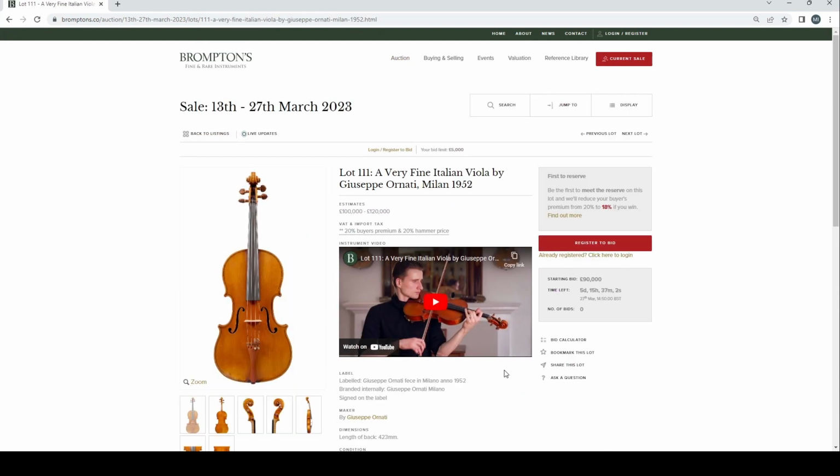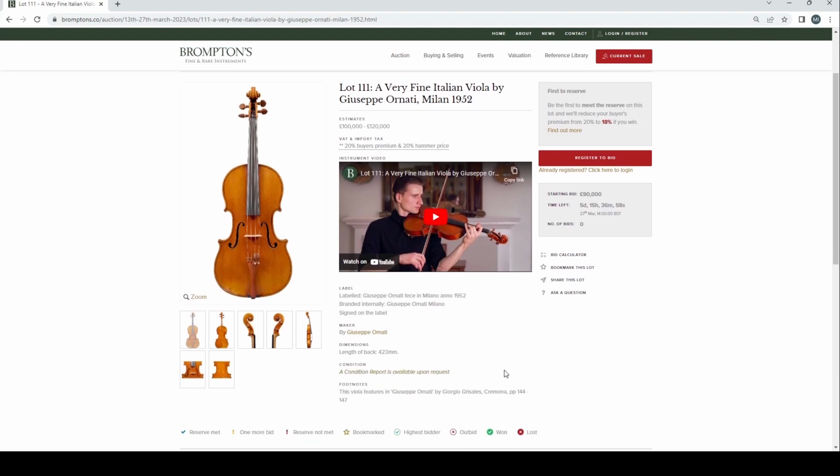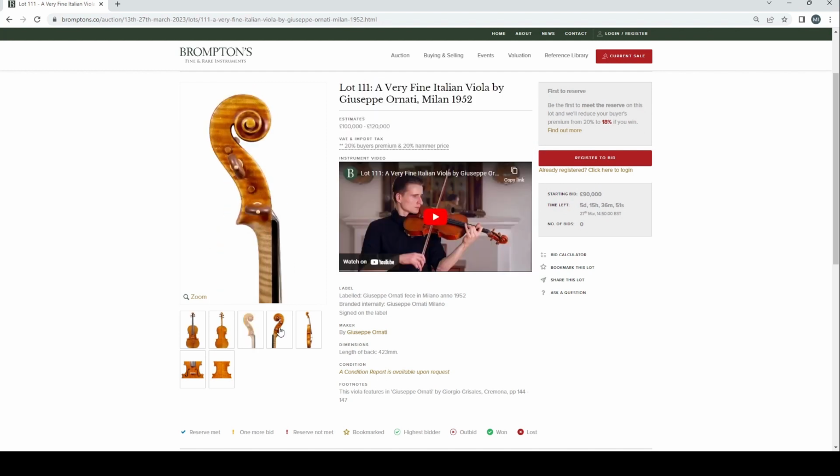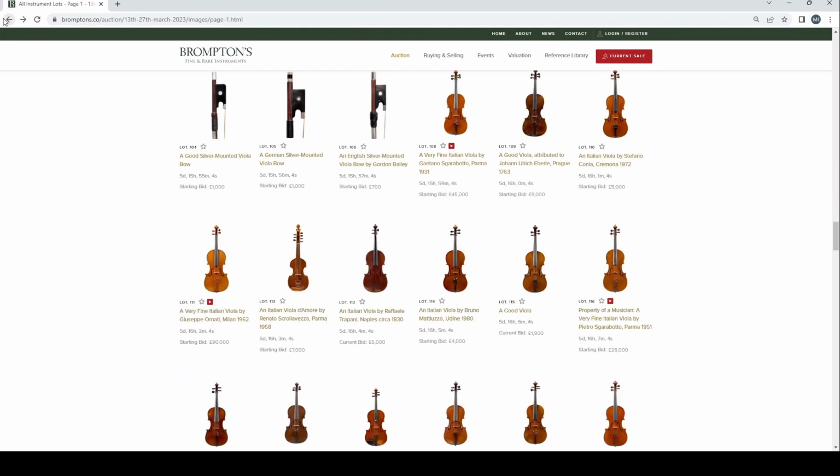Very fine Italian viola by Giuseppe Ornati, Milan, 1952. 100 to 120,000 the estimate. 90,000 is the starting bid. 423 length of back. Okay, not seeing anything super exciting from that.